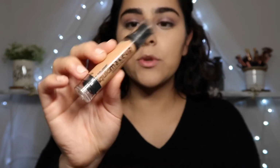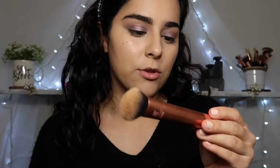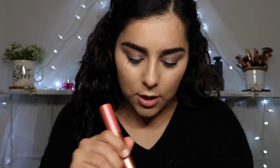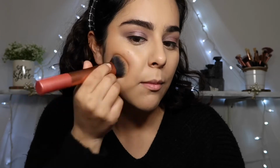A liquid cream contour that I really, really love is my Dollar Tree one. This is the LA Colors Liquid Makeup. I think this is supposed to be a foundation, but it was way too dark for me, obviously, but I use it as my cream contour, and I love using this Real Techniques brush. This is in 200. This is the Expert Face Brush, so it's not supposed to be for this, but you can do whatever you want. I'll just dab this right here, and it gives me the perfect little bronzed look, and I absolutely love it.